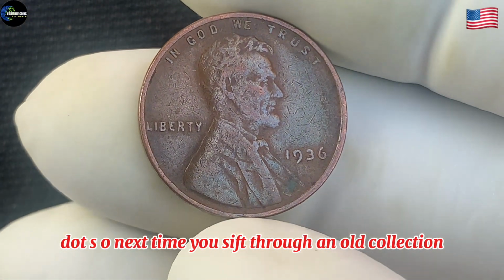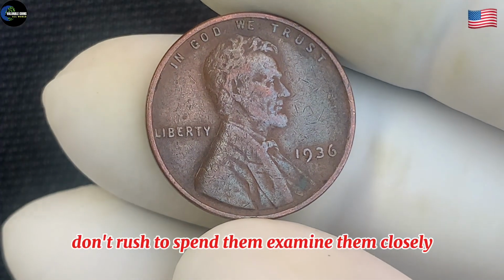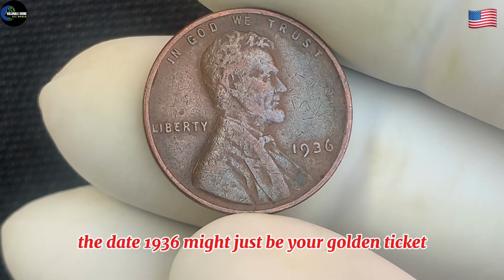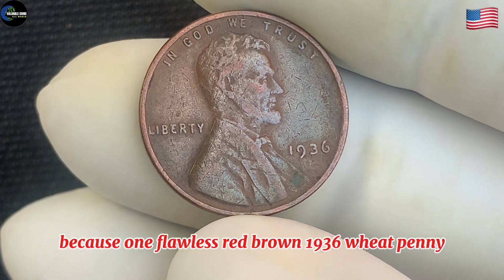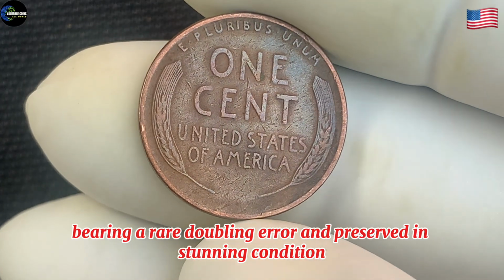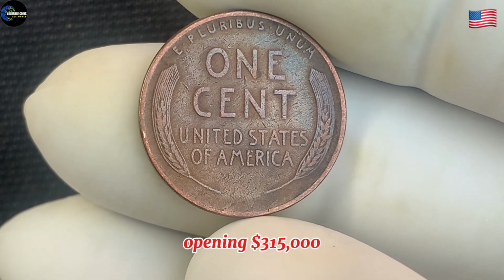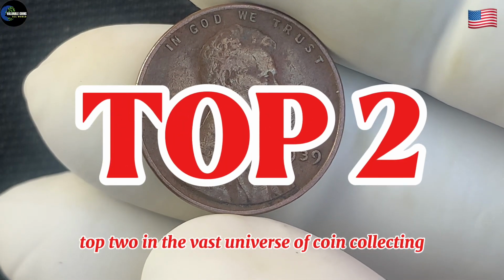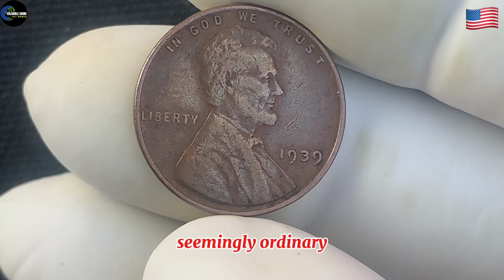So next time you sift through an old collection or stumble upon a handful of pennies, don't rush to spend them. Examine them closely. The date 1936 might just be your golden ticket, because one flawless, red-brown 1936 wheat penny, bearing a rare doubling error and preserved in stunning condition, has already proved that it can be worth an eye-opening $315,000.